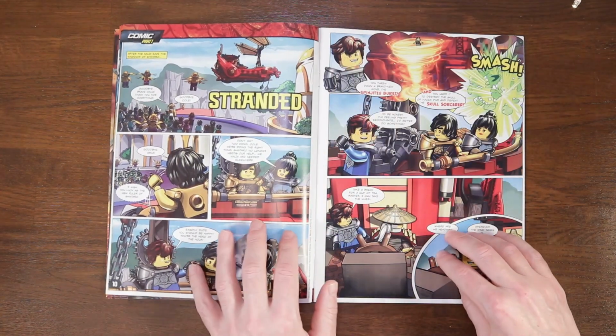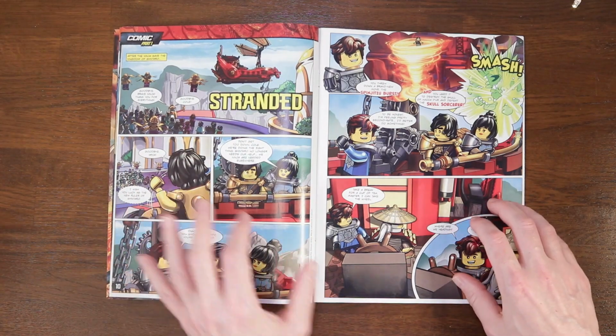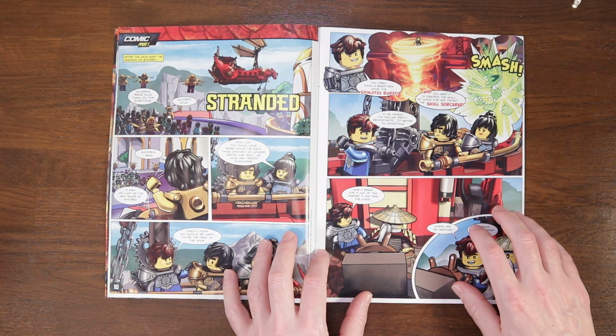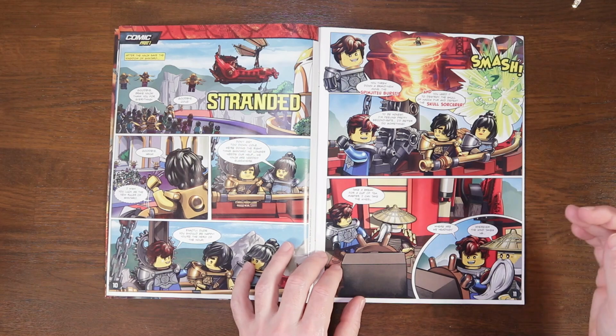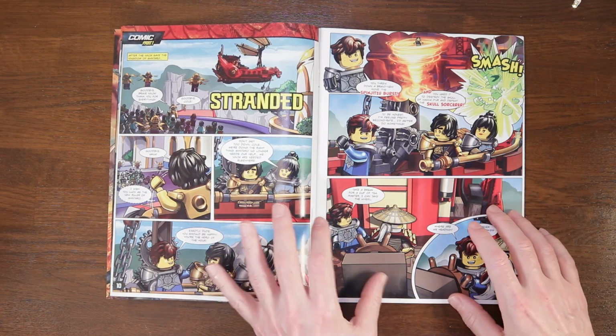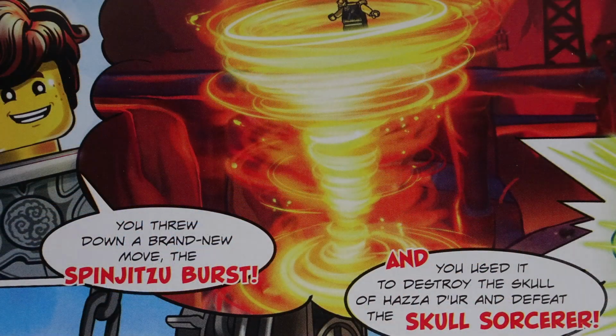Page 10, yay, got the comic. It's my favourite. And it's up and away for our ninjas as they leave Shintaro and go where the wind takes them. And obviously to new adventures as well. Page 11, and it's Jay reminding Cole about the new ninja move that he's acquired, the Spinjitzu burst, showing you that here, and how it was used to defeat the Skull Sorcerer, which is kind of cool.